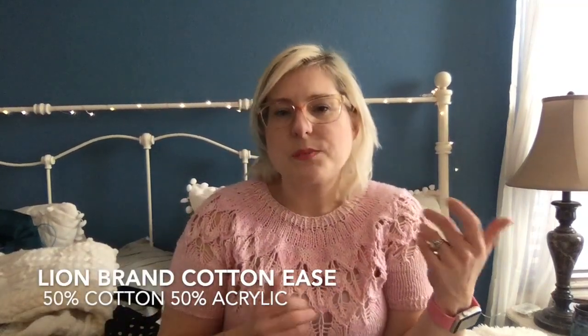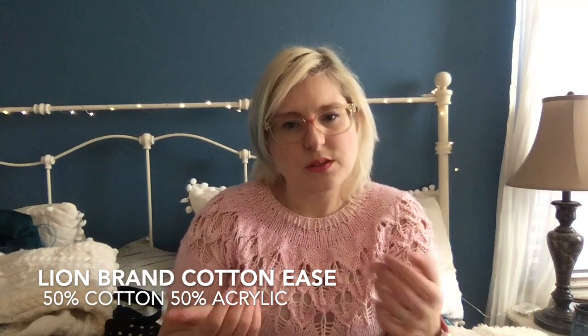And once again, trying to use stash, I went diving, and back in my old cotton stash, I had some Lion Brand Cotton Ease, which is actually a cotton acrylic blend, which makes this super washable for a kid's toy. Easy to care for. It doesn't pill. It's a good workhorse yarn if you need a cotton blend.